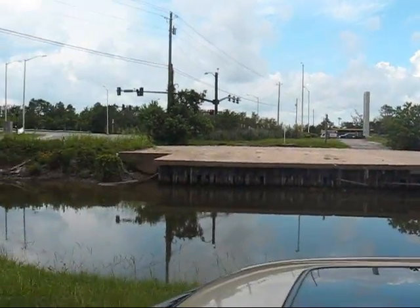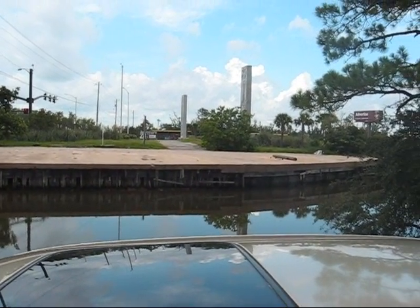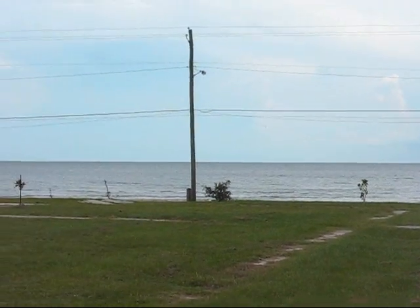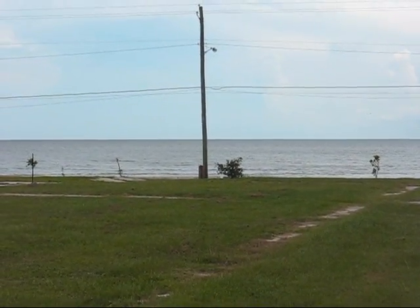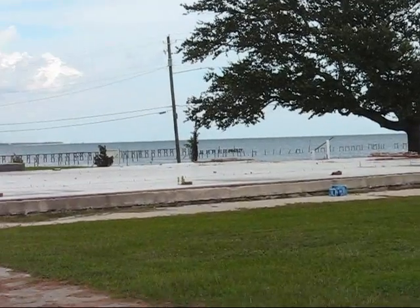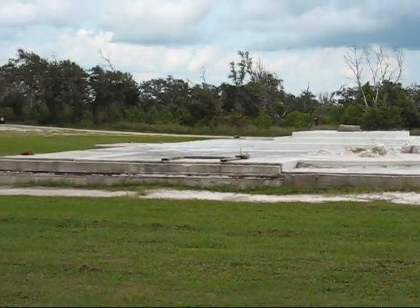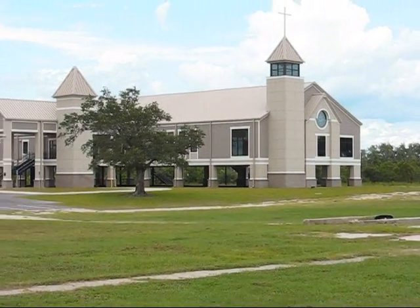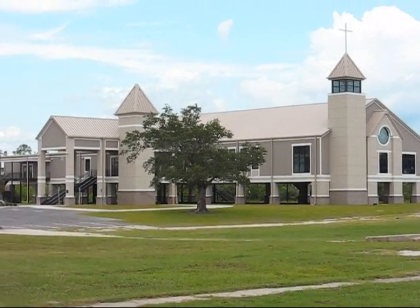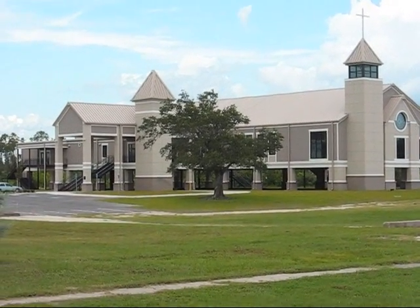Hey, do you remember right there where a beer joint sat that your Uncle Pat hung out in all the time? Okay, here we are in Waveland again. You remember we came through here a couple of years after Katrina, and it was flattened. Well, this used to be the St. Clair Catholic Church right here. And there it is now. That's the first church I've ever seen built on stilts. How about that?